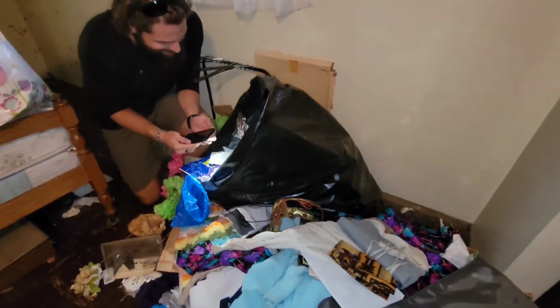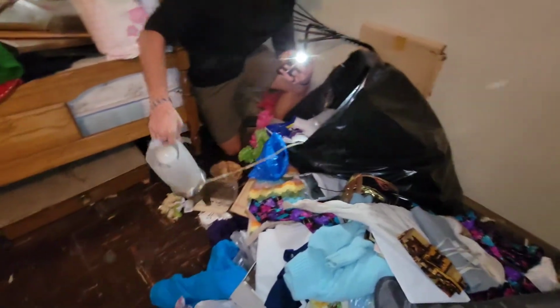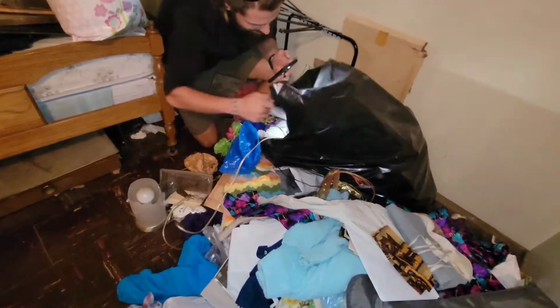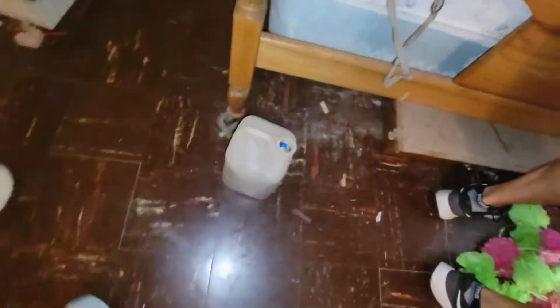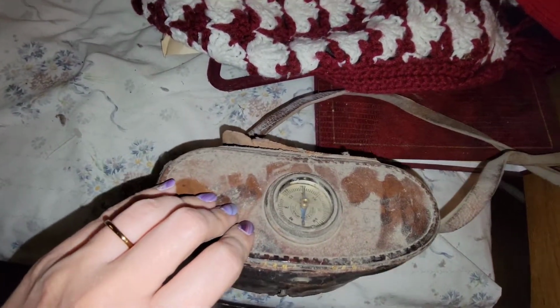Trying to get to the marbles and he just knocked them all out in there. Whoops. Oh. We're really working for this stuff, you know? Alright, well, we did salvage a few marbles. Oh my gosh, I can't believe the crap. Look at how it looks. It looks like it's snowing on my film. We got a big thing of marbles. Some old, and I mean dusty and old binoculars.